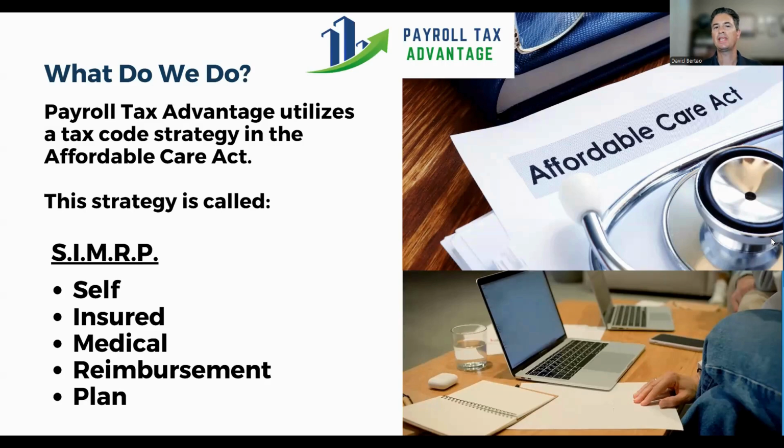So what is it exactly that we do? We help employers sign up for this program, but it's really a set of tax codes inside of the Affordable Care Act that make this work. And there's a specific name for this program. It's called the Self-Insured Medical Reimbursement Plan, also known as SIMRP. There's a couple other names for it too, but the most common name is SIMRP, and that's what it stands for: Self-Insured Medical Reimbursement Plan.